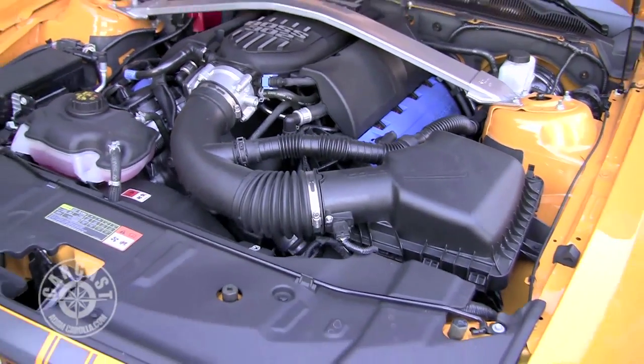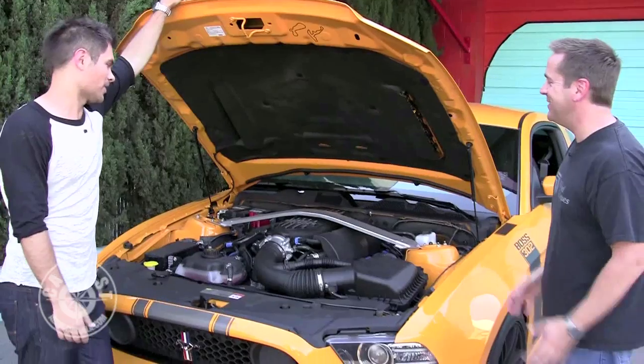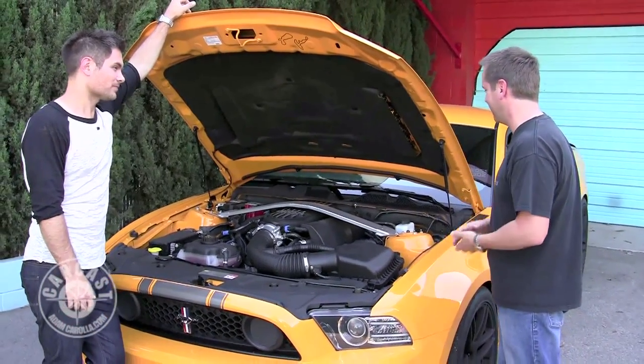Well, BMW's pumping it through the audio system nowadays. Yeah, that's right. Now it's all fake. It's interesting. I'm sure it sounds cool in the car, but it's interesting.